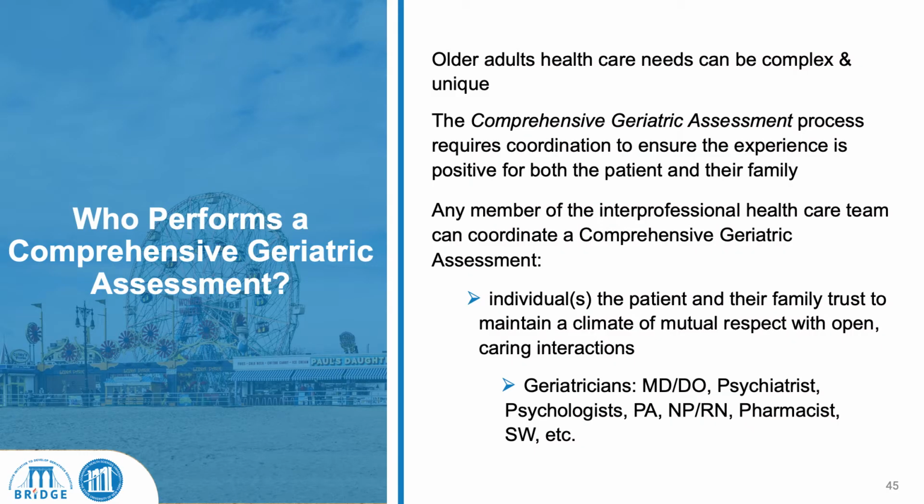Who performs a comprehensive geriatric assessment? An older adult's care needs can be complex and unique. The comprehensive geriatric assessment process requires coordination to ensure the experience is positive for both the patient and their caregiver or family, and also for the provider. So a very positive relationship between the provider and the patient and their family.